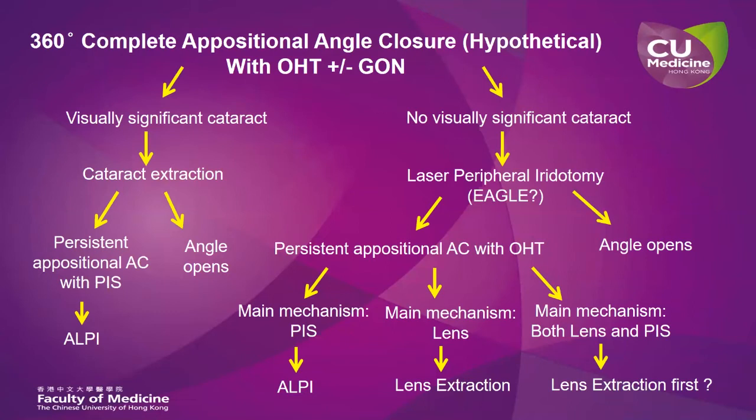Now this graph here tries to summarize the management approach in angle closure. Now I'm going to present to you two flow charts. The two flow charts represent two extreme hypothetical scenarios. In this first scenario, we are looking at an eye with 360 degrees complete appositional angle closure. In other words, if you can reverse the mechanism leading to angle closure, the trabecular meshwork may once again be exposed to aqueous drainage, and you may be able to control the intraocular pressure without further glaucoma interventions.